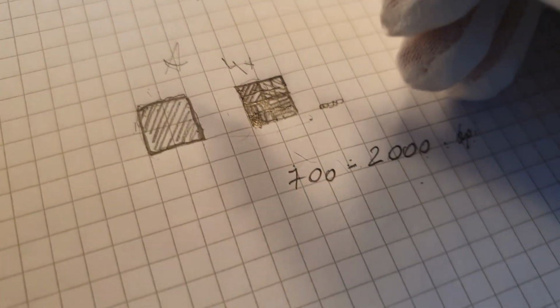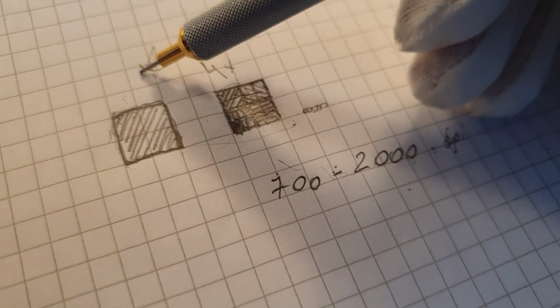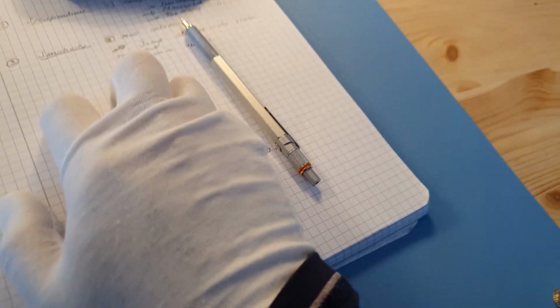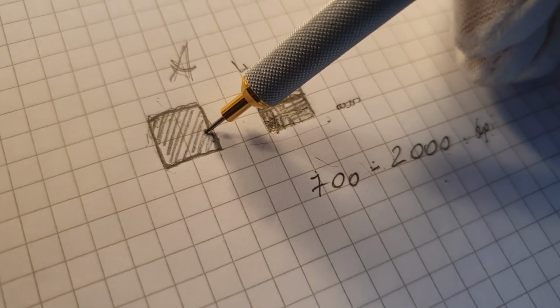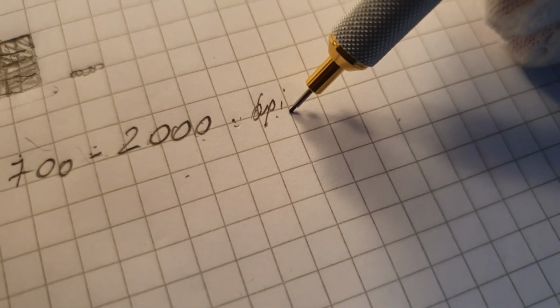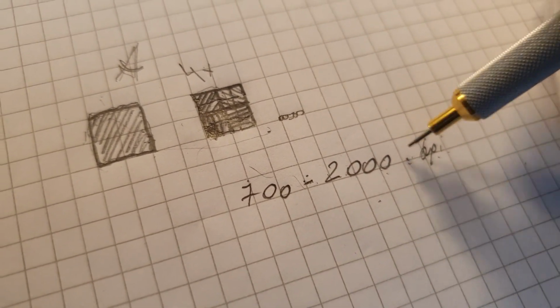Here you can see that I drew two squares in order to represent the sensitivity. Basically, the sensor in your mouse will look at the surface you are holding the mouse on, and it will analyze the surface divided into a certain amount of points. This is given by the DPI, so the dots per inch. The higher the number, the more sensitive your mouse is.